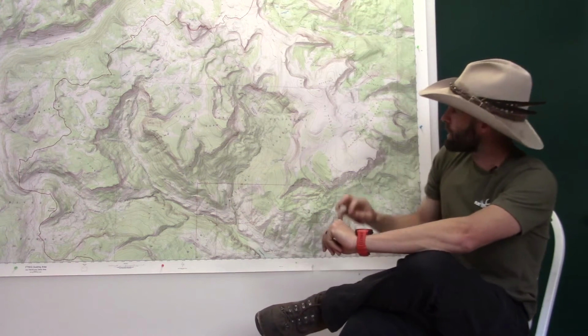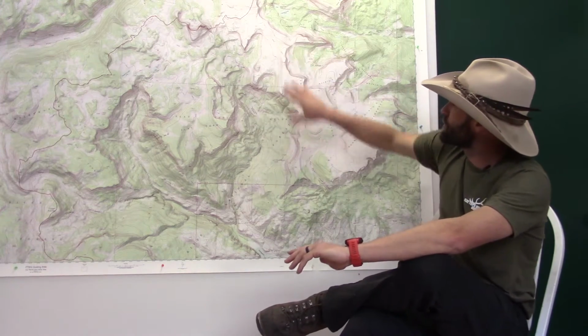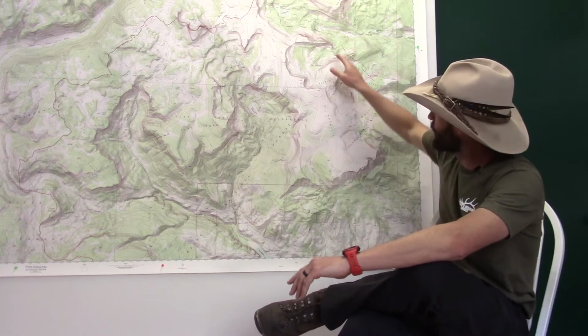The next thing you want to do in terms of familiarizing yourself with the area is familiarize yourself with the waterways. Generally, most drainages in Colorado are going to have water in the bottom, so it's pretty easy. You familiarize yourself with the drainages, you know there's waterways in there, but know your bigger waterways. It's very clear on maps where those waterways are, so familiarize yourself with that.